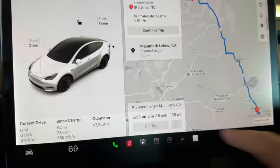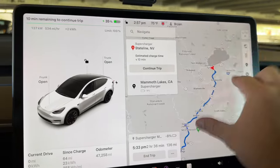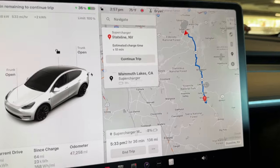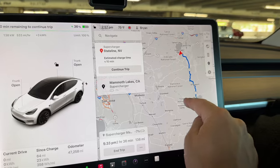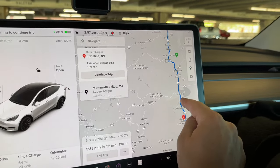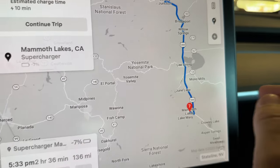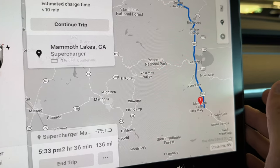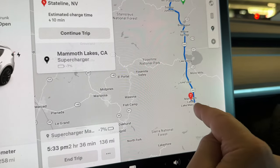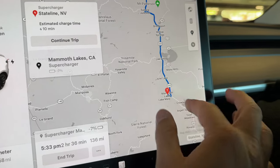Okay, so I have 35%. It's saying that I need to get 8% more to get there. But we're actually not going to go all the way there. I forgot about this, because we want to go into Yosemite here, and that is at Lee Vining. That's where we want to go in. And so to do that and have enough to get in there and explore a little bit, I forgot the place where I'm going to camp is just past Mammoth Lakes here, kind of heading back southeast toward Vegas.